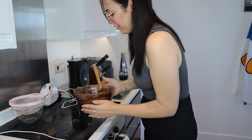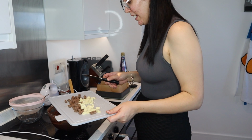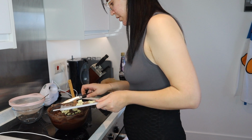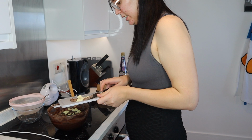So now the final step is to put this delicious chocolate in here. So I'm just going to push this all in. Oh, I'm so excited for these. Give me brownies!